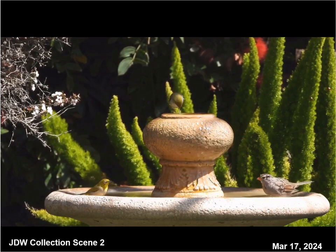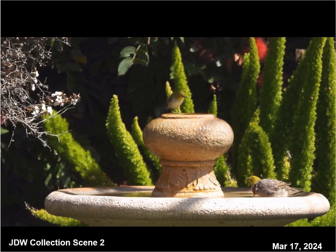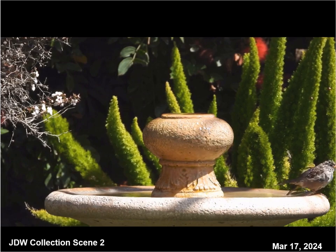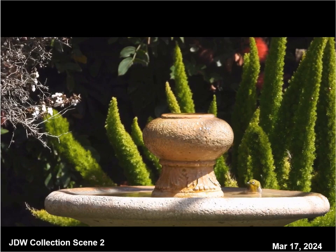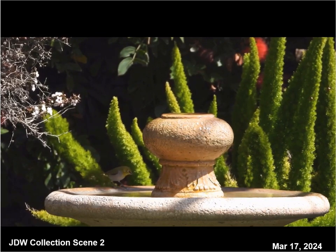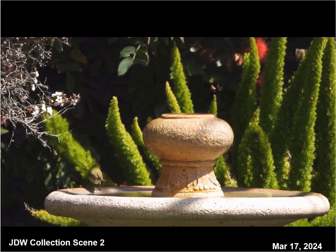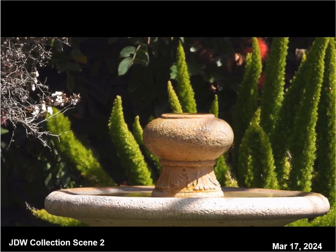Once the white-crown starts to bathe, it attracts the attention of one of the white eyes, who gets closer to it. Look at it. Is it benefiting from the bathing of the white-crown? And then the pair continues to bathe. We'll go through the sequence. I think there's some more, right?